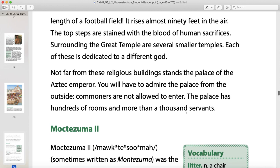Not far from these religious buildings stands the palace of the Aztec emperor. You will have to admire the palace from the outside, though. Commoners are not allowed to enter. The palace has hundreds of rooms and more than 1,000 servants. So, you and I would not be allowed to enter this building. We are not royalty. We are not a priest. We are not someone high up in the order. We would be known as just commoners. Now, servants are allowed in, but that is to clean and make sure that the priests have everything that they need.